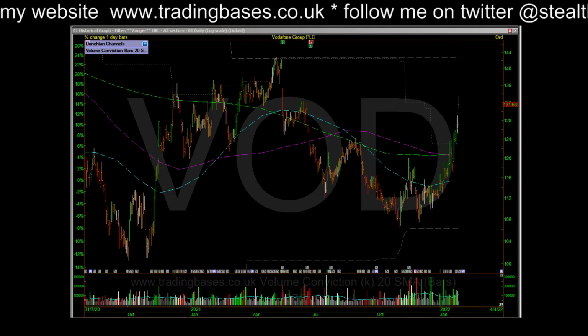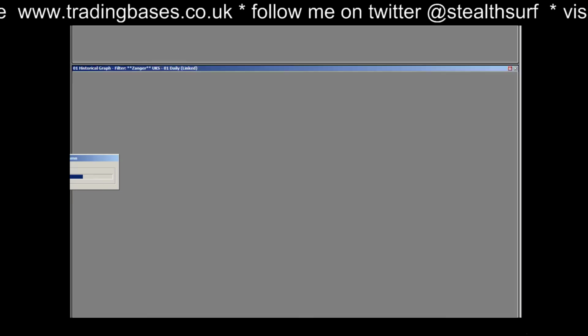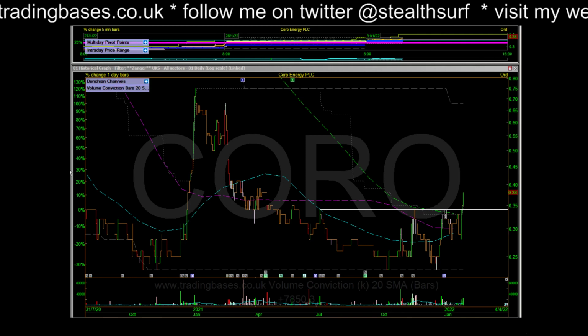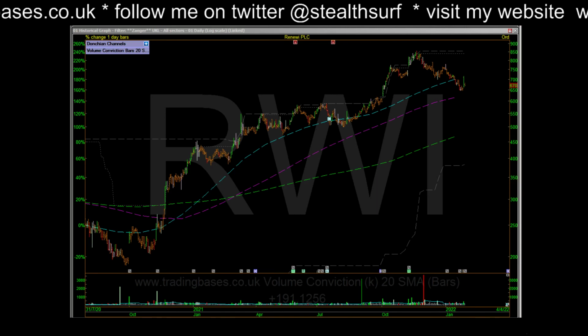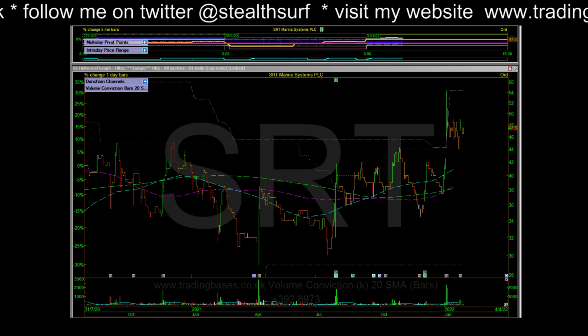That looks like a reversal bar if ever you saw one in Vodafone, doesn't it? The gap up after a move. Potential short-term reversal area. And what was it again? 10 past 10. We should have traded 20. What did I say? 20. What did I put in the last one then? So let's buzz through these quickly, see what's on volume today in these.